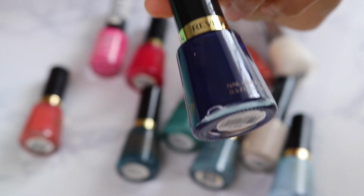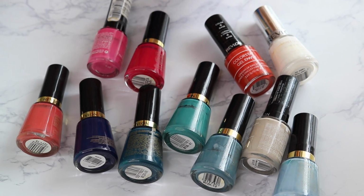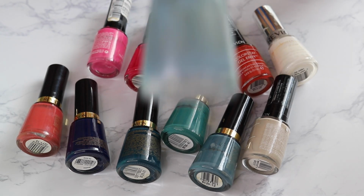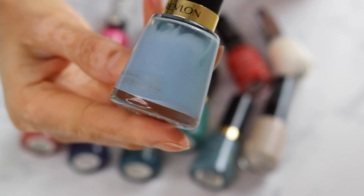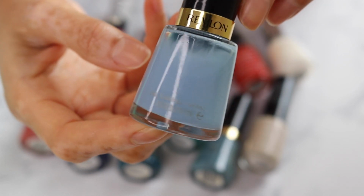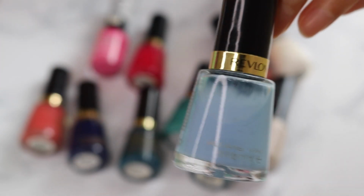So pretty. Again, this one is the shade Urban, and I highly recommend it if you are looking for a beautiful navy blue. But other than that, I really like all of them with the exception of this blue in the shade Dreamer. This is just way too baby blue for my liking. I did say earlier that I love the milky blues, but this one just does not look good on my nails. So I'm gonna definitely have to have a big hard pass on this one. This is gonna be a no.